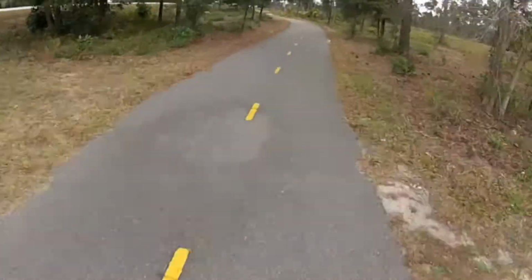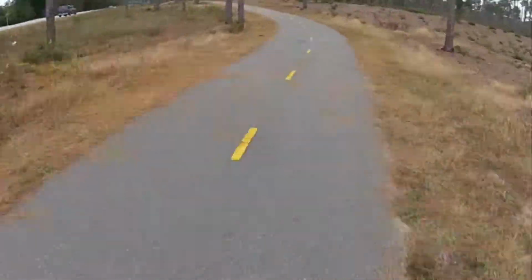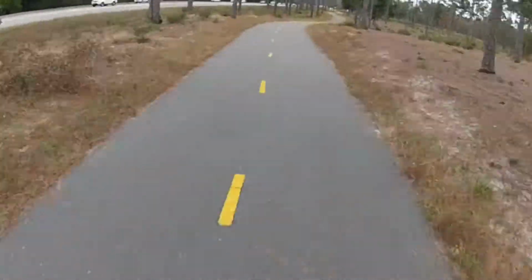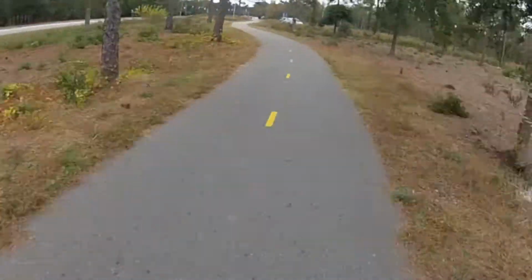Now because this course is completely flat, it is tempting to run very hard right from the start of this event. You want to make sure you settle into a nice pace and pace yourself, as there are still quite a few miles to go.